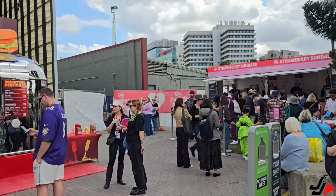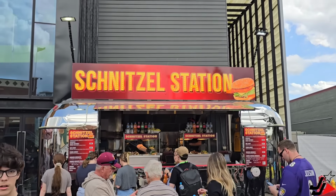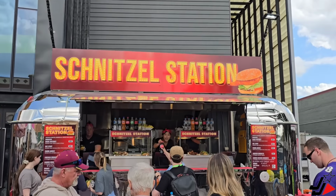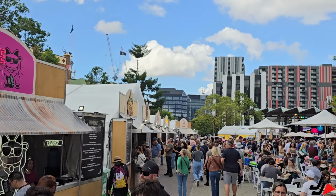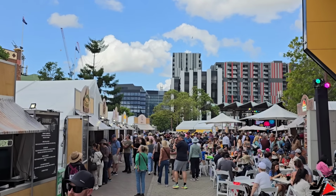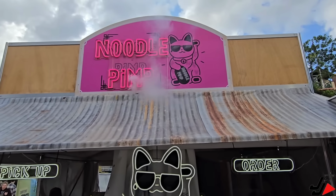So we've got more strawberry sundae stands there and more food over this side, Snitchell Station. That looks pretty cool. So essentially this is a food and entertainment precinct down through this area here outside the Channel 7 Pavilion. Let's go and see what's out here before we head into the pavilion. Noodle Pimp, that's interesting.